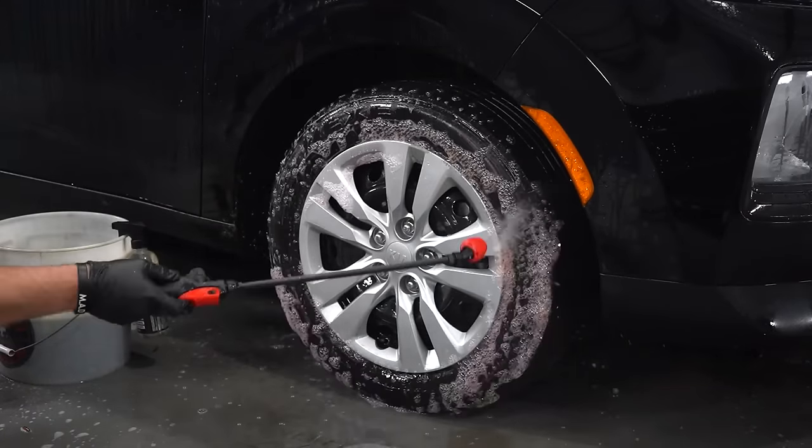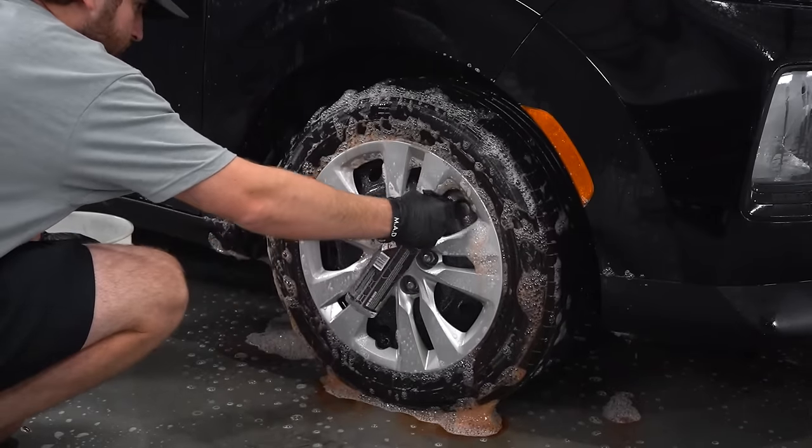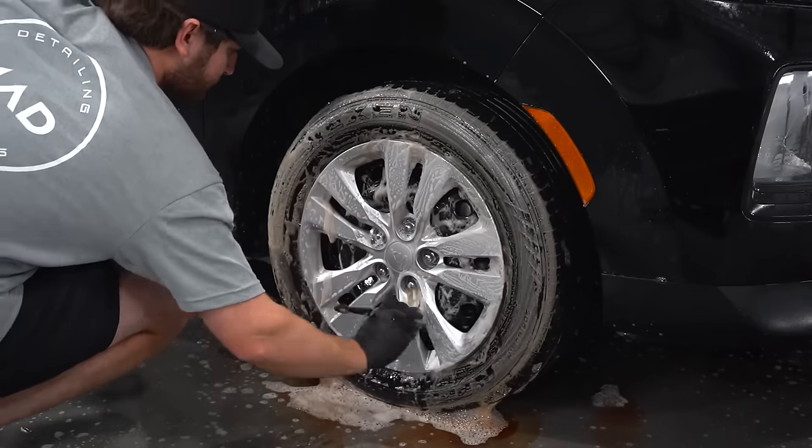Moving on to cleaning the wheels, we're using our extreme APC on the tires and fender wells. And for the wheels, we're using our MAD iron eraser along with multiple different brushes, so we make sure we get every inch of this wheel and tire 100% clean.